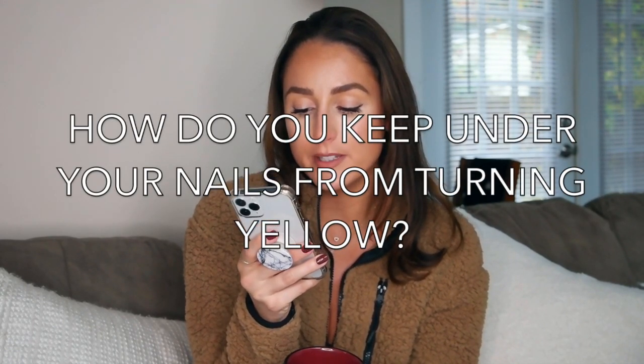Okay, another one from Chris. How do you not get under your nails yellow? This is an interesting question because I know that a lot of people struggle with this. My nails have been yellow before, and every so often they will tint again. But a good way to prevent this, well, she specifically asked for under your nails, but for on top of your nails, just always use a base coat, especially if you're using reds or any other dark colors. Those are the polishes that are gonna stain your nails.